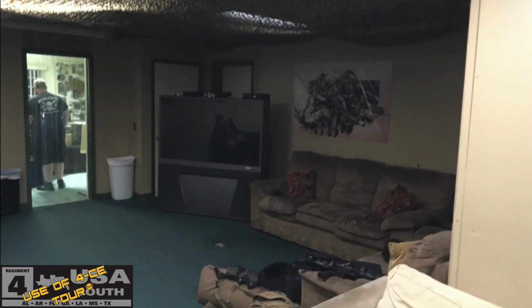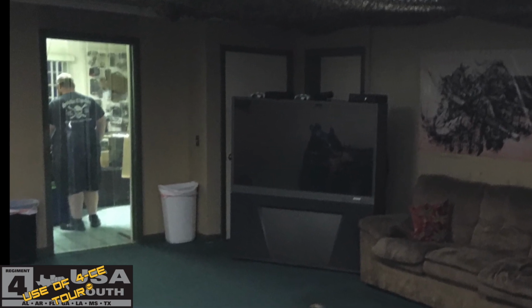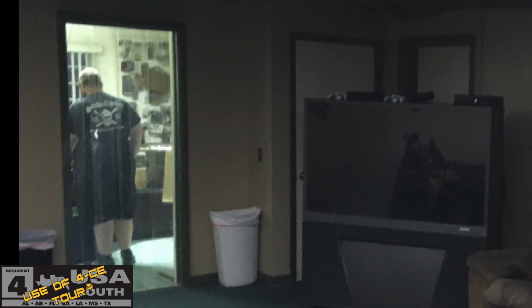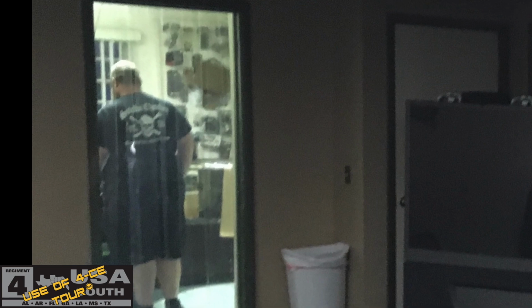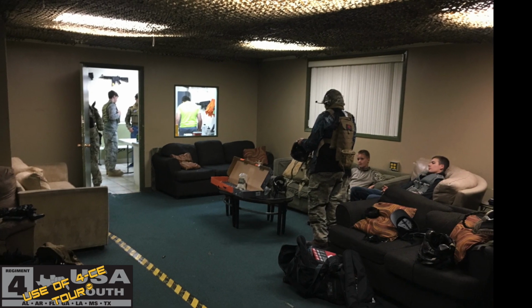When you first walk through the door, you're going to enter through the pro shop, which you see us zooming in here, and then you're going to come into a very comfortable staging area. As you can see in the staging area photo here, you've got a TV, an Xbox, and a lot of comfortable chairs, which you see your players lounging in over here.